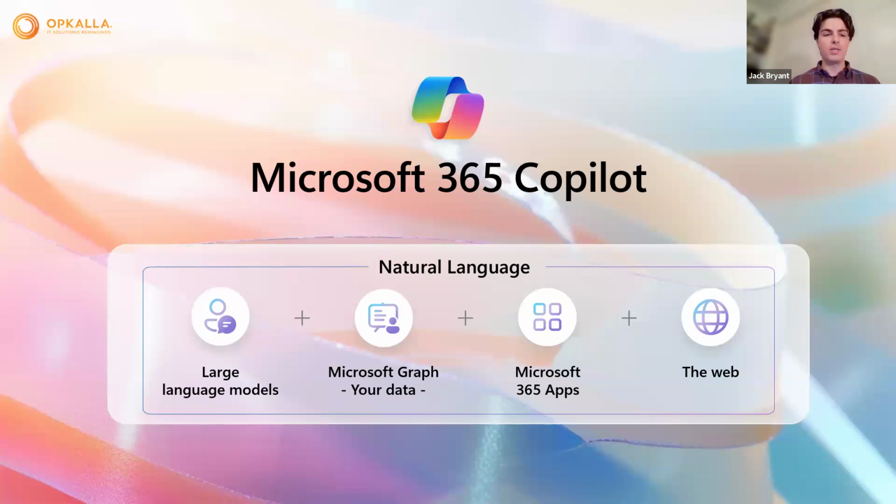Because at a high level, what these large language models do is they take text in, and this is changing a little bit with multimodal models, but I'm not going to go down that rabbit hole right now. So in general, what these large language models are doing is taking in text data from you and also from the graph. And we'll get into the Microsoft Graph, which is a fancy buzzword. It's really just your data. It's that simple. It's everything in SharePoint. It's everything in Teams. It's your emails.